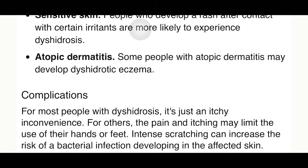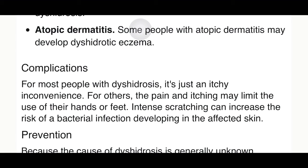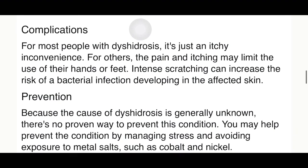Complications. For most people with dyshidrosis, it's just an itchy inconvenience. For others, the pain and itching may limit the use of their hands or feet. Intense scratching can increase the risk of bacterial infection developing in the affected skin.